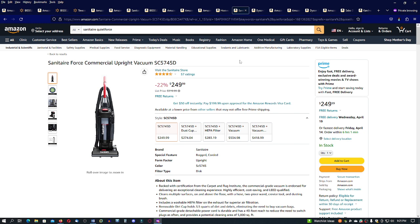So the filtration on this is pretty decent. It's a sealed system. The filter inside the cup does get dirty pretty quickly, but the filters are really easy to find and easy to change. It has a really big capacity, it's really lightweight, and it cleans very, very well. There is a bagged version of this as well, but to me, if you're going to get the bagged version, you might as well just get the Bissell BigGreen instead.